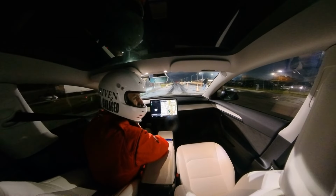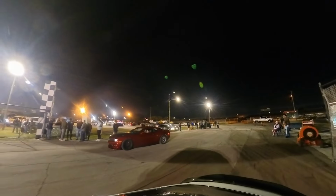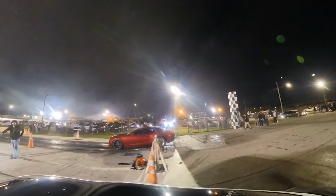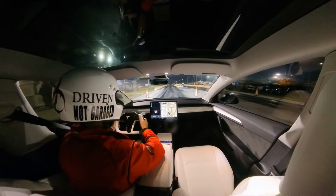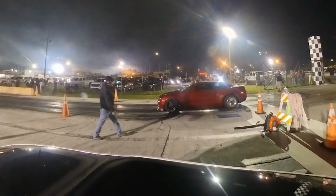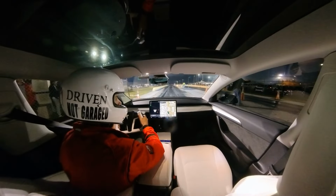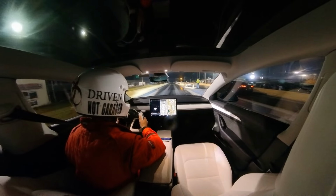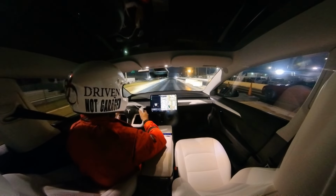Oh, I got the Camaro. This is gonna be a fun race. I've seen him run. I have not run this car yet. All right. So this is gonna be a cool race. Yeah, I like every one of these races. I mean, they're all new races, you know? He's already fully staged.